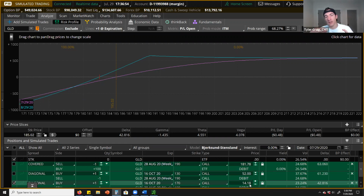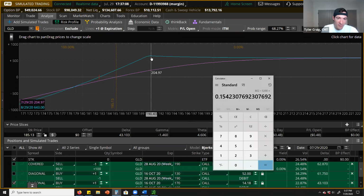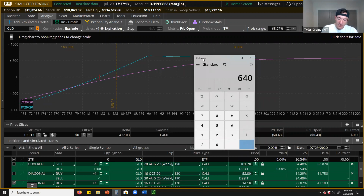Okay. And when you reduce the cost of a trade this much and you only reduce the reward this much, what that does is it really supercharges your return on investment. So no, I can't make 820 bucks anymore. I can make about 640. So I did chip away a little bit at the potential profit, but I took the cost from 52 now down to 1,400. If I take the profit divided by 1418, now my ROI is 45%. 45% ROI. Okay. That's a poor boy's covered call.